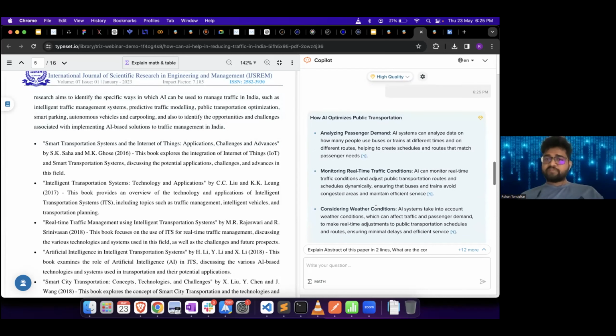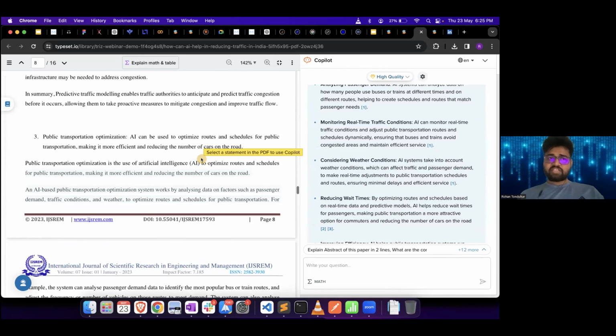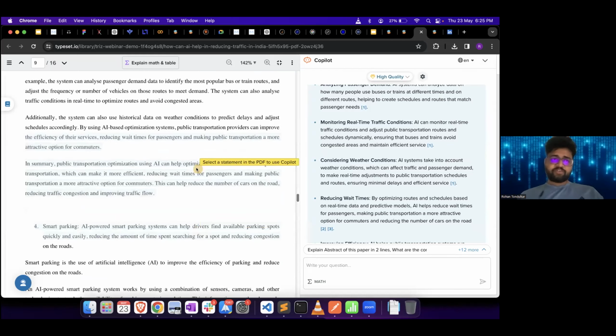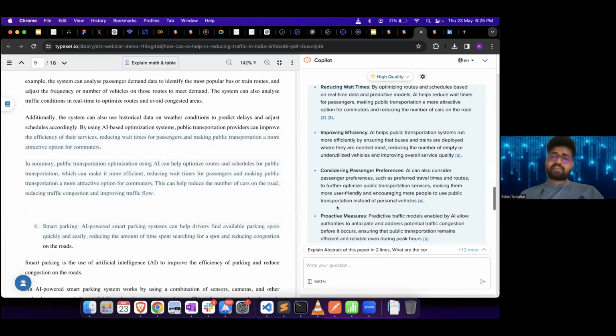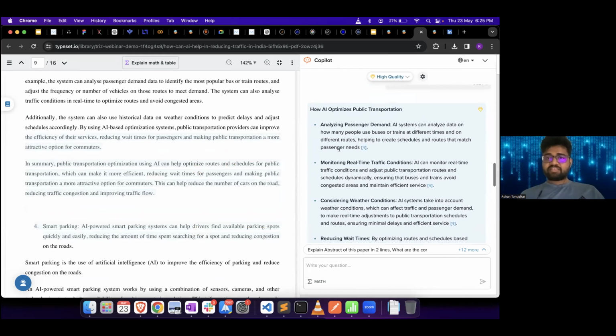Yeah, so now this is a very elaborate answer to one of the parts in the previous answer, right? So now I'm going deeper into each aspect. And if you click on any of this, it will take you to where the answer came from. Right, so it came from this part, it came from that part. It will try to collect it from the entire paper wherever that topic is talked about. So if you look, it's a very detailed answer with bullet points.